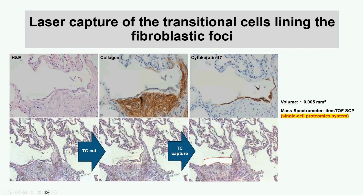So transitional cells are not a new cell type, but a recently characterized cell type that is of interest to our field. They are located right above the fibroblastic foci. So here's an H&E of a fibroblastic foci that is characterized by the type 1 collagen expression. You can see the collagen kind of shoots up more towards the normal alveoli, consistent with the idea, and you can see lower here, that they are progressing towards the alveoli. And the transitional cells have been shown to express cytokeratin 17, so we can really demarcate them here.